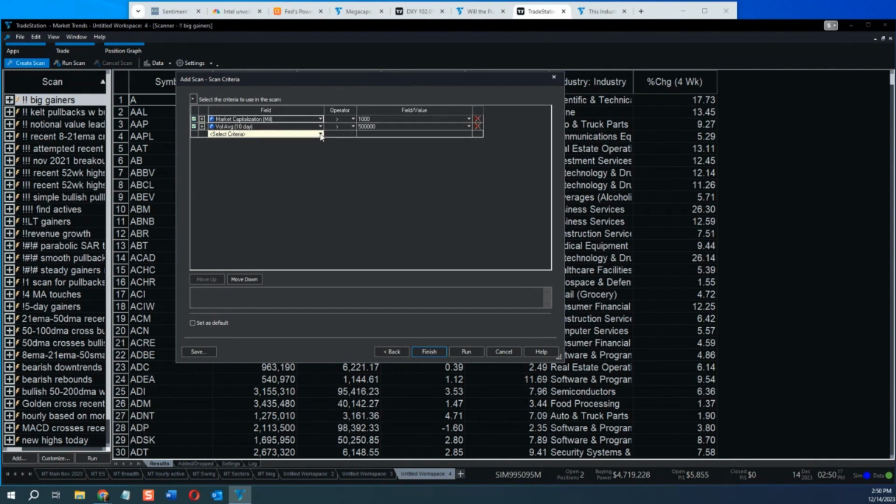Now we can go to a very simple function, which is go to price, and then we go to percentage of 52-week high low, and we'll say greater than 80. So what it's going to do is take your full price range, go from 0 to 100%, and say, where are you in that range? So now I added that.